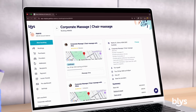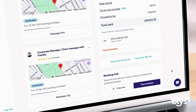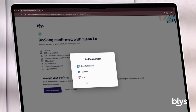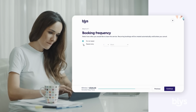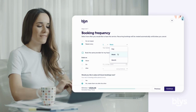Forget about wrangling team calendars. Share your unique booking calendar link with your team and let them choose their preferred treatment times. Employees can add their sessions straight to their calendar and will receive confirmation and reminder emails before the booking starts. Set and forget with automated recurring bookings to keep your team energised all year round.